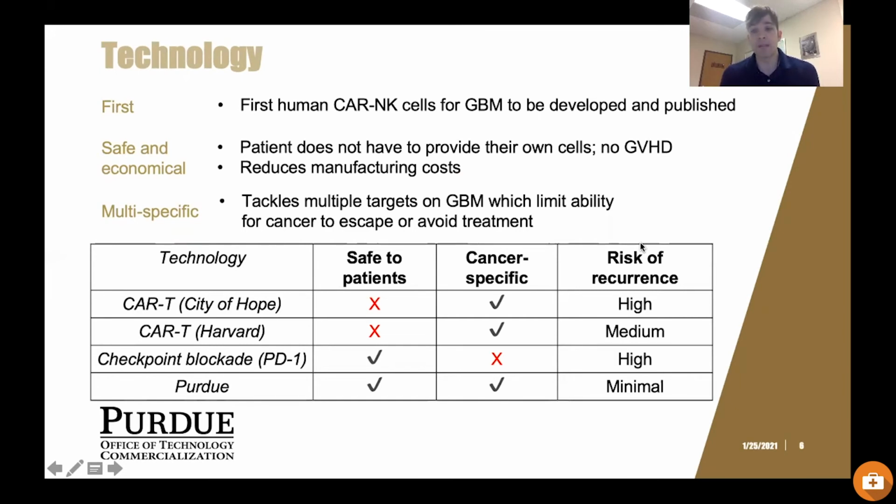Some of the advantages of our technology compared to other CAR T at both City of Hope and Harvard are illustrated here, while the other CAR T therapies are very specific and potent. They don't address the ability of recurrence, which ours does. And also ours is much more safe for administration into patients compared to CAR T cell therapies or checkpoint blockade, which have much higher side effects.